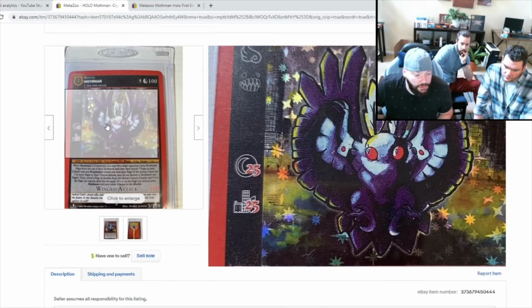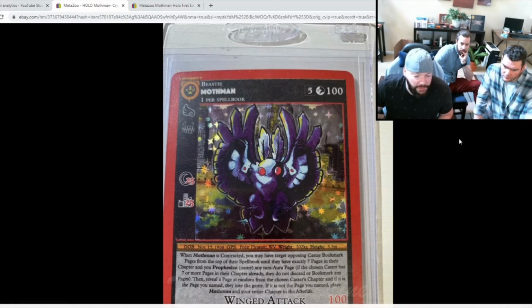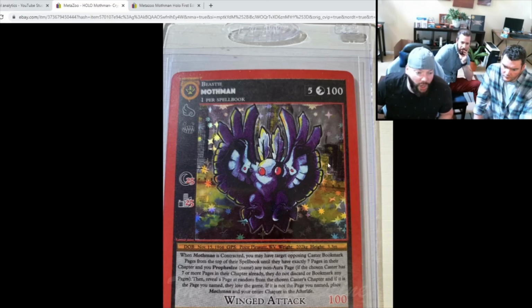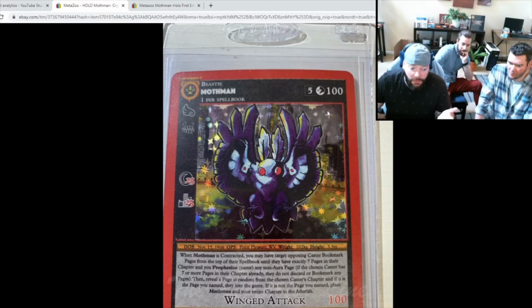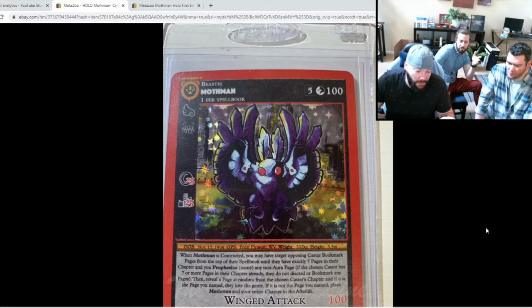I hate people taking pictures of cards in cases, but whatever. I'm not talking about this man's listing ability. Oh my god, this cuts off the bottom half. I don't want to see the bottom of the card. If you bought this for $400, shame on you. What the hell? You don't even care what condition it's in, is what you're telling me.